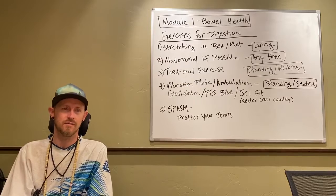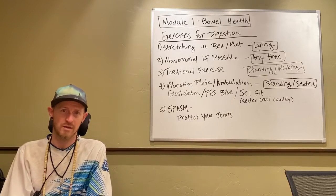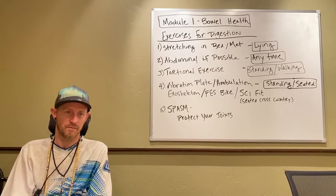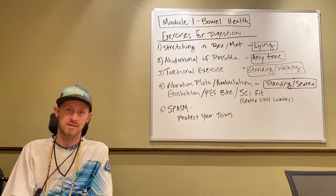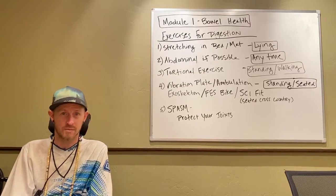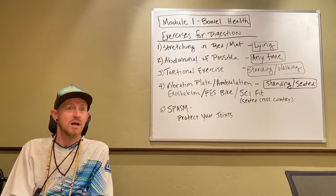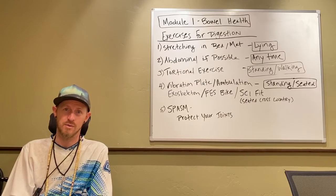So through stretching and exercising, we can break those cycles of spasticity, which also keeps our body loose and maximizes our ability to keep up with our digestion and our elimination cycle, so that we can keep a regular schedule and do the things that we needed to do without feeling hindered by them.